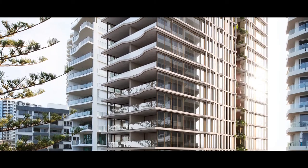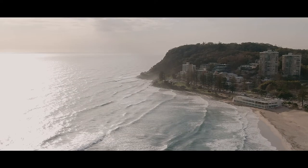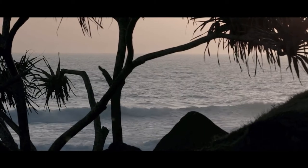Apartments themselves are elevated up above the street. But the higher you go, you become more up in the sky, overlooking beautiful Burleigh and back towards Surfers and down towards Coolangatta.